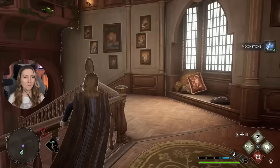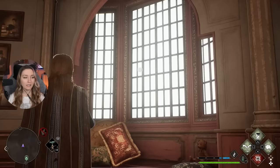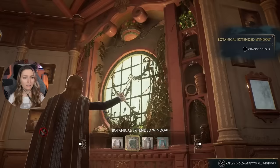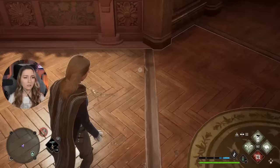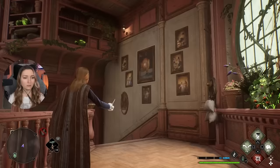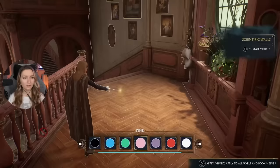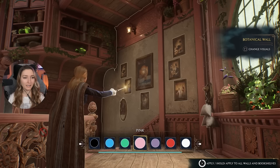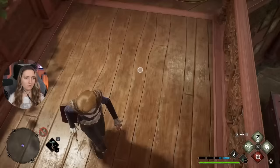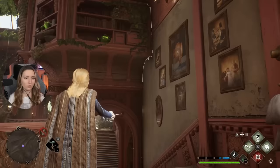So let's do pink and we have to make that, and then all walls, right, so this can go. No, I want to just, I must not be hitting it right. Okay, botanical wall. Right, and then that's pink, apply to all. There we go. I feel like we can fix the floor. That's the botanical wall. Okay, so then that must be fine.